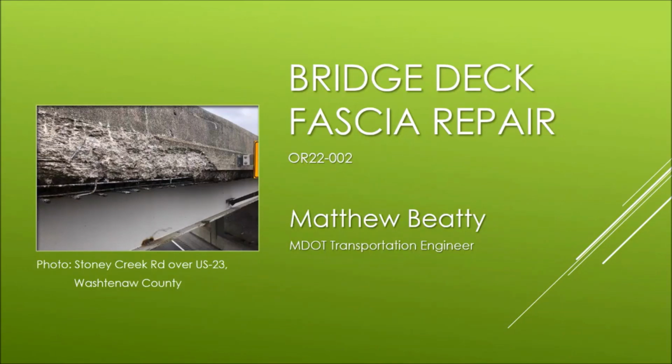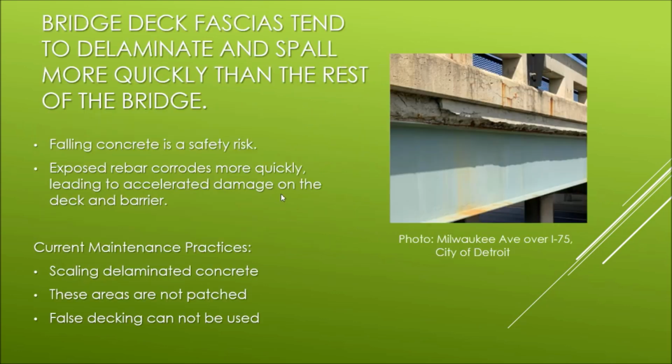Yeah, thanks, Michael. Thanks for the great introduction. So I'm here today to present on a project that we worked through with Wayne State on bridge deck fascia repair. You can see here some of the deck fascia on our bridges doesn't look so good. So the problem is the deck fascia tends to deteriorate more quickly than the rest of the bridge, which means the fascia needs to be repaired, but the remainder of the bridge is still usually in pretty good shape.